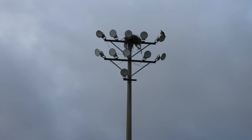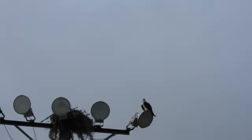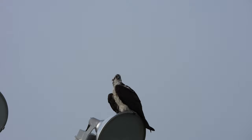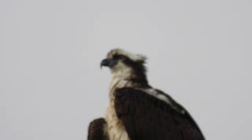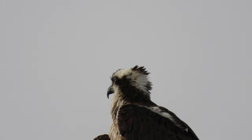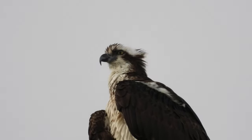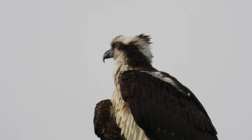Okay, and we're back, and now I have the tripod all set up, so now I'm gonna go ahead and zoom in on this osprey right here. All right, so let's go ahead and do that. Like I said, this is a good spot. There's nothing wrong with this spot right here. It's a nice angle, perfect. I think good lighting right here.